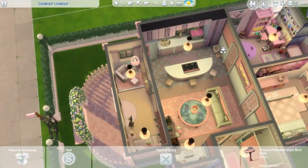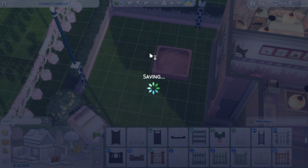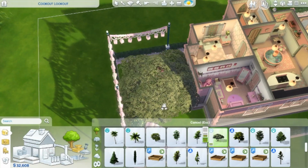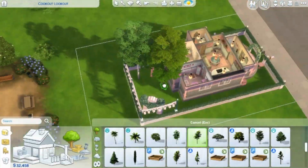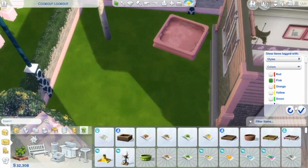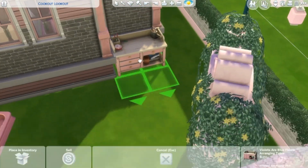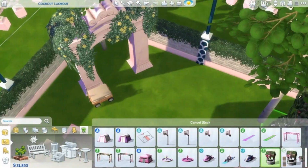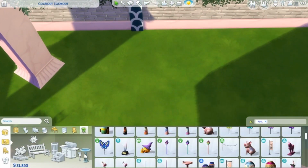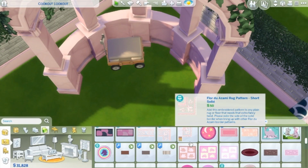I think the garden turned out really cute. I used these lantern things from City Living. I don't think I've ever used them before, other than at festivals and stuff, but they're really cute and they work so well with this build, in my opinion. And I just put down a little toddler pool and a bird thing, wow, descriptive, I know, and just a little arch. I actually changed that arch in the garden to, I don't even know what you call it, a semicircle kind of stone thing, and then I also put a rug underneath it to imagine that it's like a picnic or something.